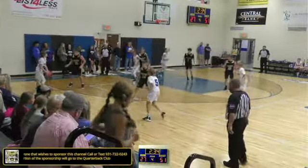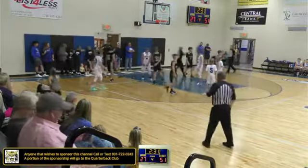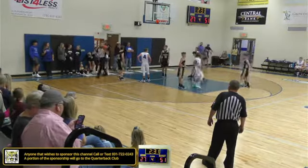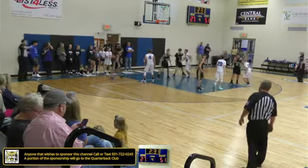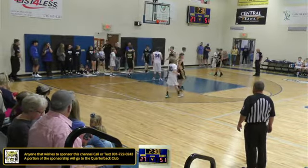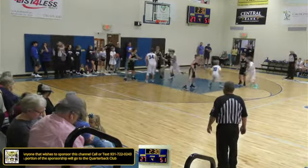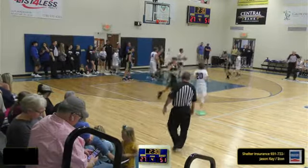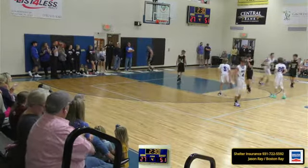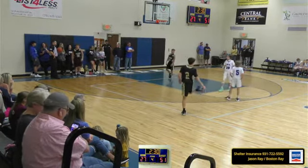The inbounds to Neal. Neal looking inside to Stanley. They're going to say a foul on Casey Mosley as he was trying to defend Stanley from getting the ball. Alexander here looking. Alexander with the inbounds. Van Fleet tips it out, though. Good defensive play by Van Fleet. The inbound, and I believe they're going to call that one on Engel. They are. Good call, push, and that's going to be Wildcats ball.